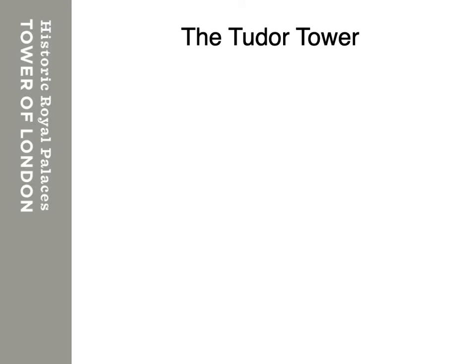You might have heard of Thomas More, Anne Boleyn, Lady Jane Grey, the girl who was queen for only 9 days, Walter Raleigh, the Earl of Essex, even Princess Elizabeth, the future Elizabeth the First, was kept at the Tower of London. Now, what's really cool is that lots of these prisoners left their mark on the building. And today, when you go in to some of the buildings, you can see inscriptions that they've graffitied onto the wall.